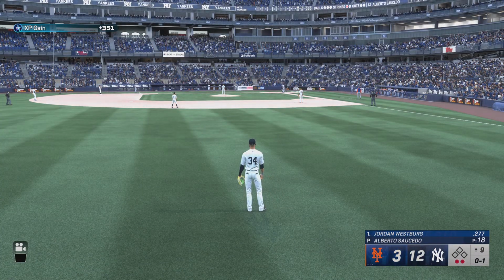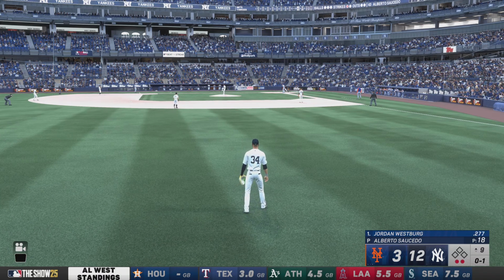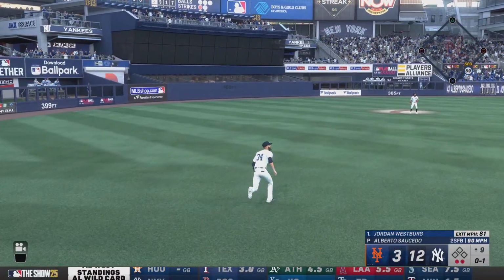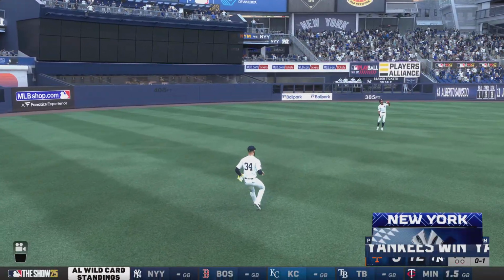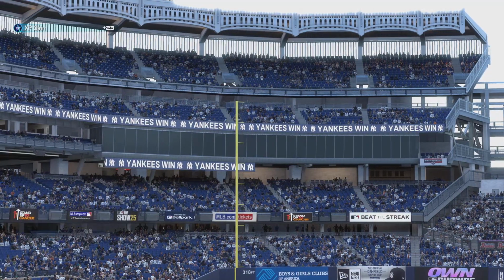So back to the top of the order. Here's the third baseman, Jordan Westburg. Sends it to center, and that's going to do it. He's got it. Ball game. The Yankees take this one in a blowout.